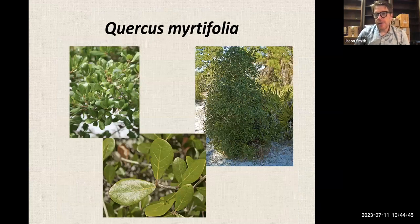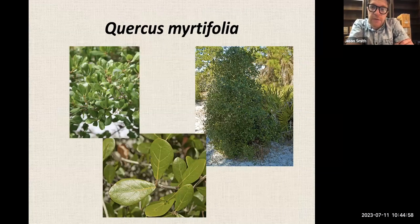So some other tough, smaller species we could be growing more: Quercus myrtifolia. There are so many oaks we could talk about. I could spend an entire hour just talking about all the oaks, but this is one that I've grown personally. I've seen it being grown by some nurseries. The city of Gainesville, believe it or not, grew Quercus myrtifolia as a street tree. And there are a few small ones in a couple of locations. So we can discuss those, but Quercus myrtifolia.